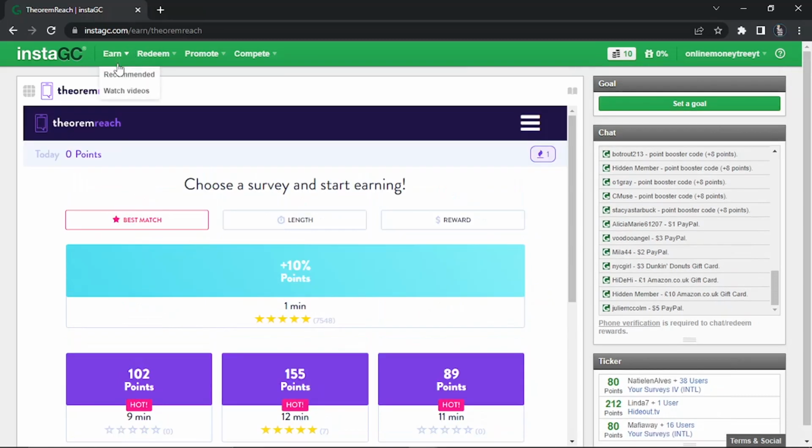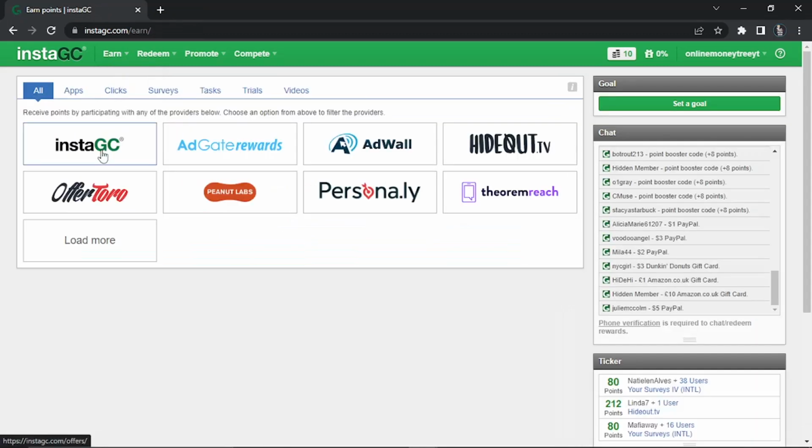In addition to surveys, you can also take part in various offers. So if you click the offer wall, you will see all the offers available, which again are super simple to do. From downloading apps and software to visiting websites, the tasks are quick to do and can provide an additional stream of income.